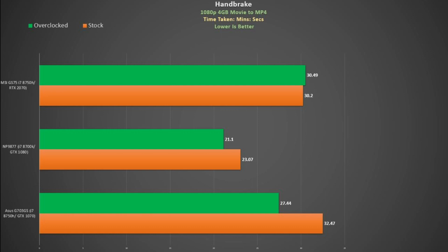Using Handbrake to encode the same file to MP4 really stresses the CPU for a long time. At stock, it beat out the same CPU in the Asus G703, but that could be pushed further, suggesting I was being power limited here. I throw in the result of my GTX 1080 laptop with a desktop i7-8700K for comparison.